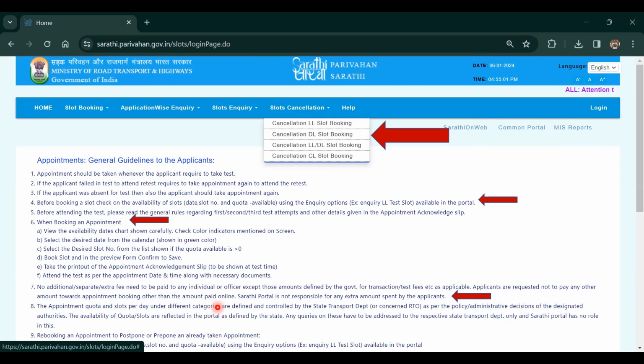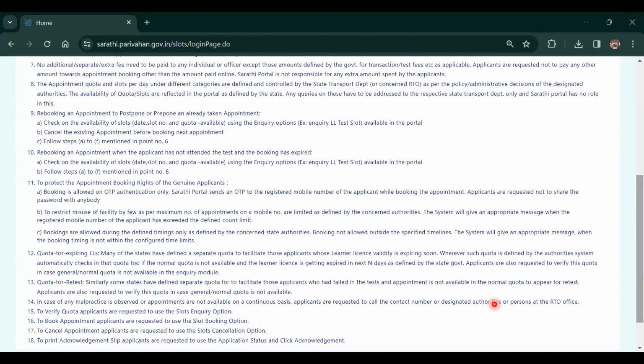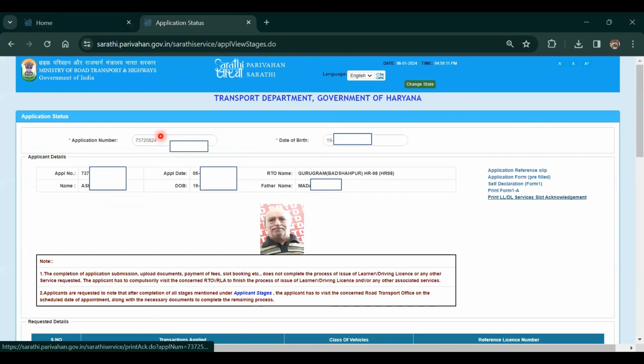If you do not know how to operate online, maybe a relative or your friend or a third party could help you fill your form, but you don't have to pay any other fees other than what is being paid online. And the government is not responsible for any extra amount that you're paying. It also says that the quotas are defined and controlled by the state departments or RTOs, and we'll have to abide by that. Then it also says how to rebook or prepone the appointment. You can read these instructions in detail if needed, but I've already told you how to cancel and rebook the appointment if you have to.